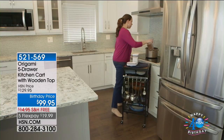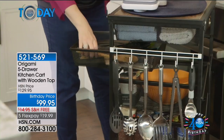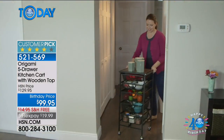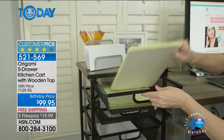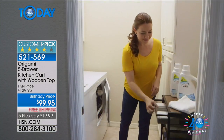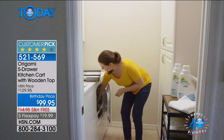All right, guys, this is a huge, huge, huge customer pick on HSN.com. Why? It's the best of all worlds when it comes to origami. And origami, as you know, is the art of folding, because this is completely collapsible and you can bring it anywhere. It weighs only about, what does this thing weigh? Maybe 20 pounds, 25 pounds. That's all it weighs. You can put the wheels on, or you can use it just as a permanent fixture anywhere.